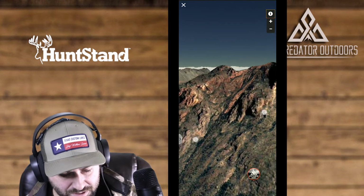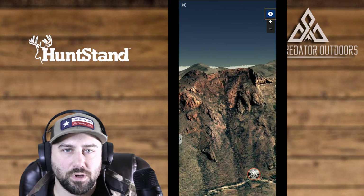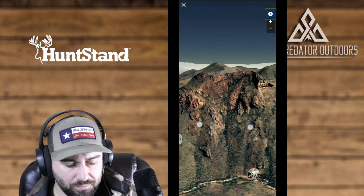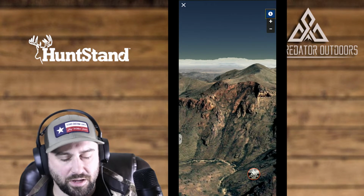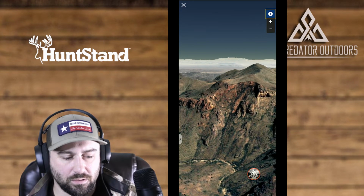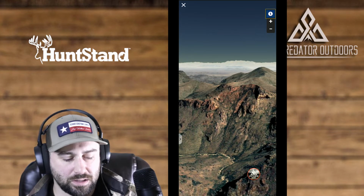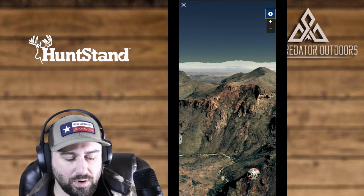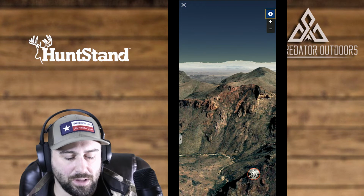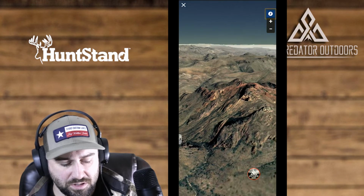So if I were scaling or going down mountains or something like that, can you imagine how helpful this 3D map would be? Marking things here on the mountain, I mean, this would be really cool. If you're scouting and you see sightings of elk, or deer, or in this area it'd be more like bighorn sheep, can you imagine being able to mark that on the map and then see it in the terrain as you're glassing, doing a spot and stalk in this area? It's just immensely helpful to be able to see this in 3D. So just keep that in mind.